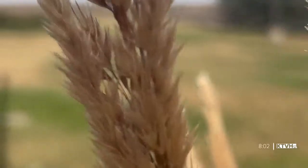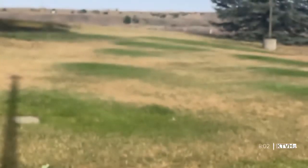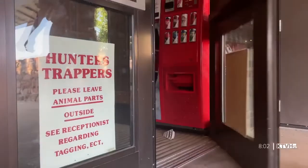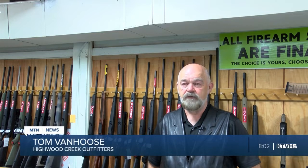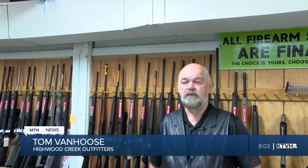With temperatures expected to stay in the 90s all week and potentially even climb into the triple digits, hunters right at the beginning of hunting season may experience unique challenges due to the weather. Extreme heat will sweep through Montana right as bow season begins. Hunters need to take extra steps to preserve their harvest. If you do happen to harvest an animal this time of year, it's really imperative that you get the skin off, the guts out, and get it chilled as quickly as possible. Skinning it immediately is almost a necessity.